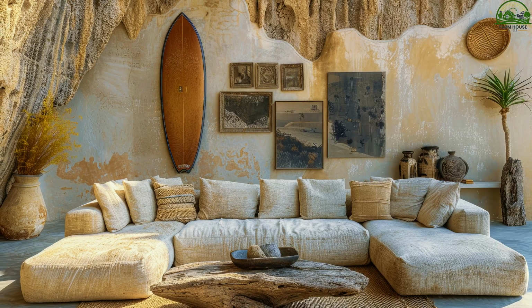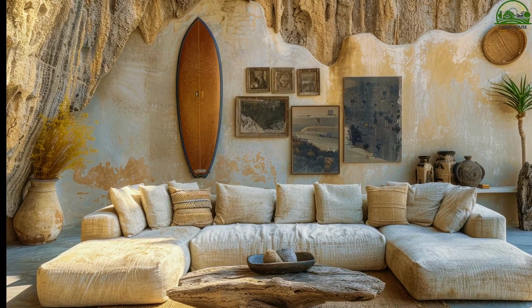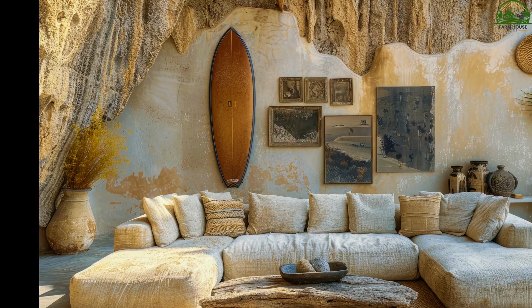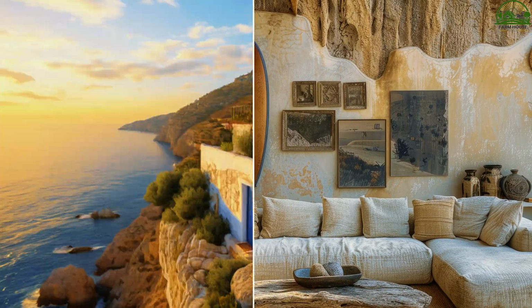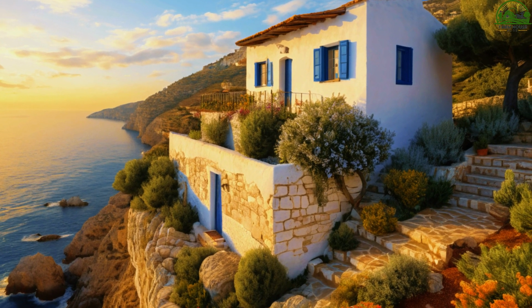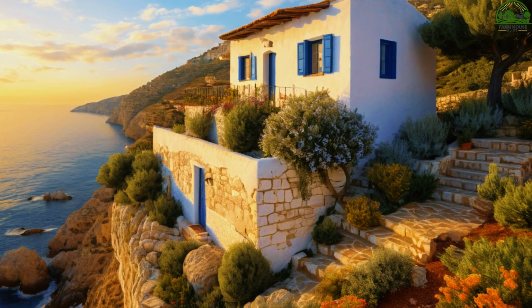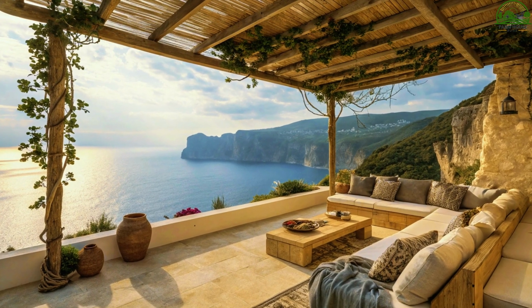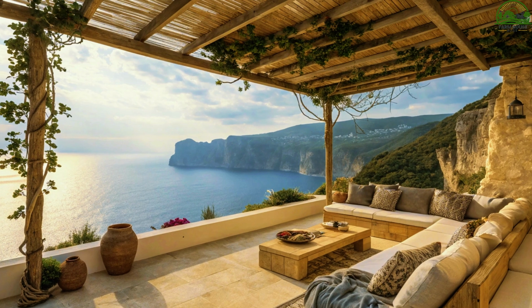What makes cave homes stand out is how they embrace their environment. Instead of altering the cliffs, these houses are carved into them, making use of the existing rock formations. This not only preserves the natural beauty, but also creates a sense of harmony with the surroundings.